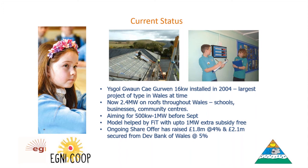We've also been supported by the Development Bank of Wales, which is a loan fund drawing on money from Welsh Government to support community energy in Wales. That's been really helpful. I'm not aware of anything similar in England. I think Scotland has similar models, but it's very helpful, certainly for our scheme and a number of other community energy projects in Wales, to have that dedicated source of support specifically for the sector, which is prepared to take a bit more risk than traditional bank finance might. Next slide, please.